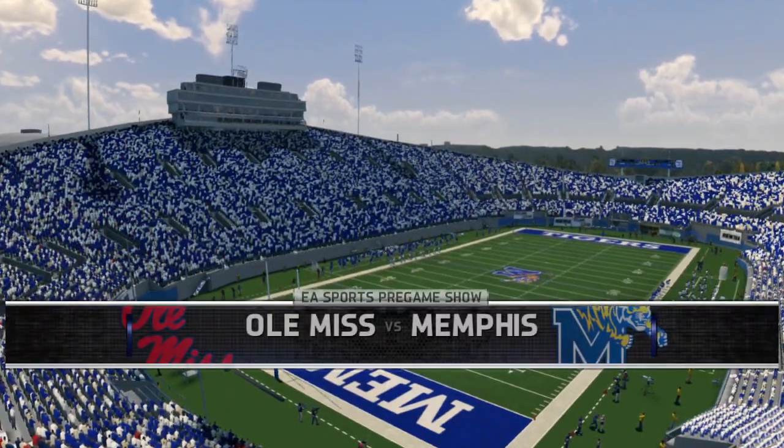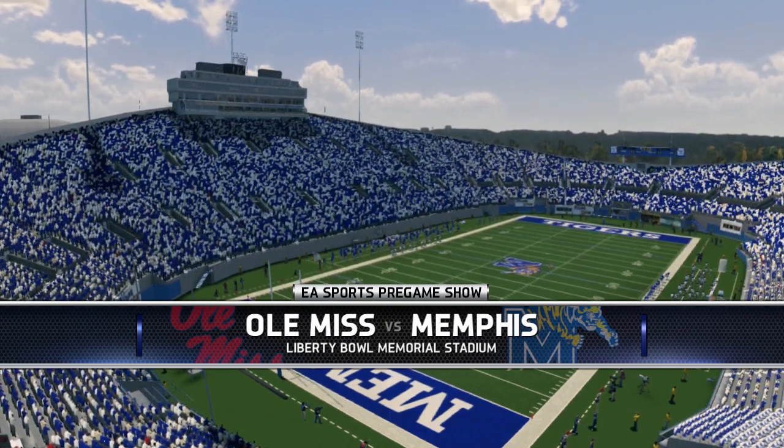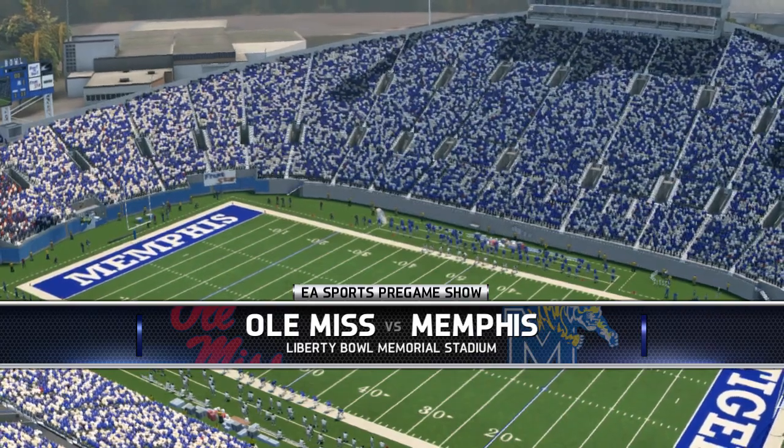This is Memphis, Tennessee, where one can see Graceland, Beale Street, and this tremendous college football game coming up. And now the coin toss, and it's presented by Nissan, innovation that excites.